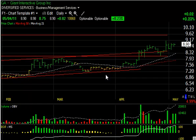Giant Interactive acting very well of late. After the move up in April and pullback to test support, it bounced sharply last week, and the last couple of days have been consolidating nicely in here. A pop across this range should get us to 9.5, and then up towards the 10, 10.15 zone.